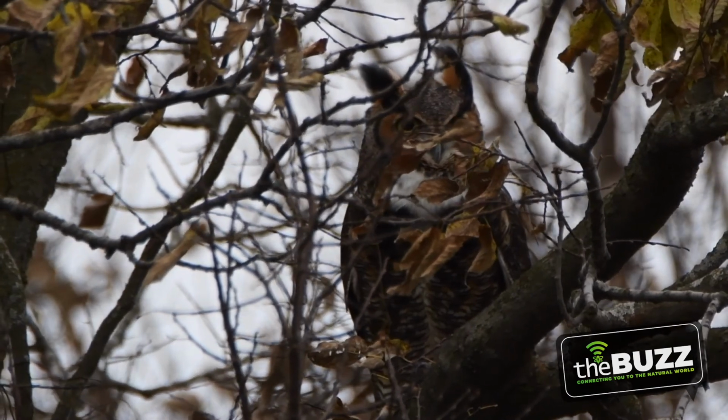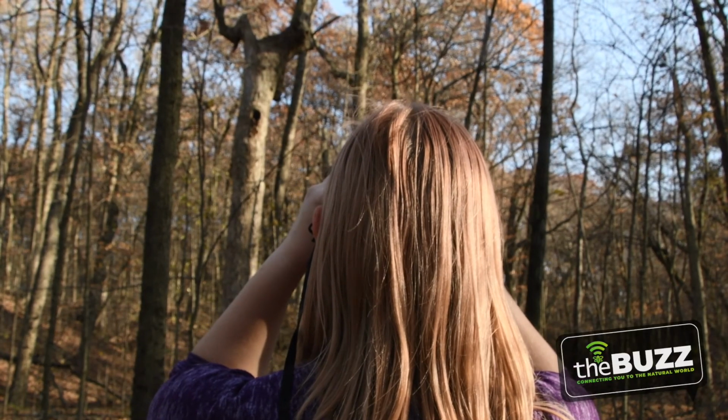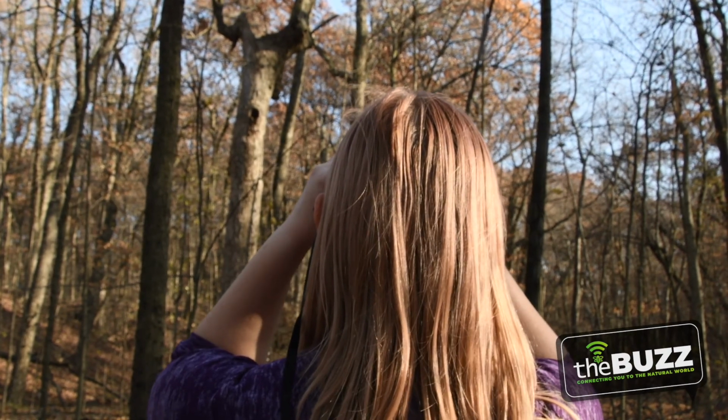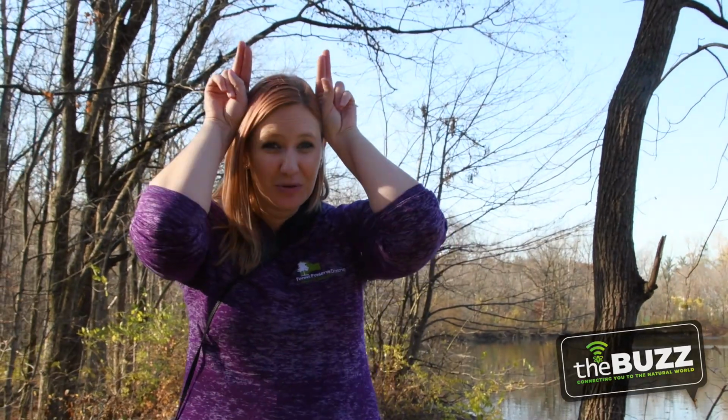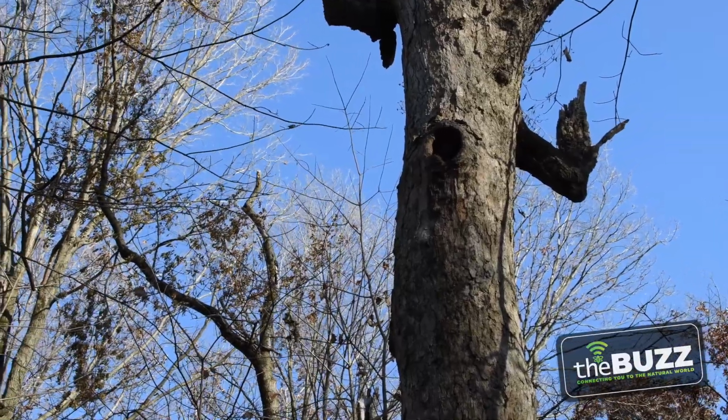Looking for owls can be challenging because they're masters of camouflage. So during the day, I'm scanning the top of the trees, looking for big blobs that just don't seem to fit in. Great horneds are easier because their silhouette has those bumacorns. Screeches are a little bit harder because most of the time they're hiding in tree holes and cavities.